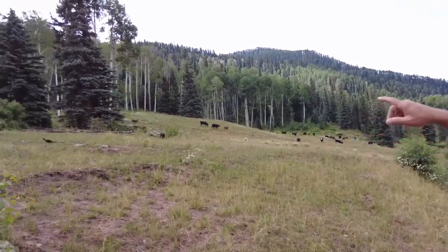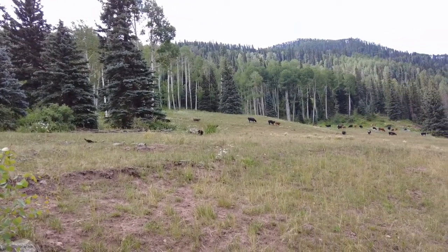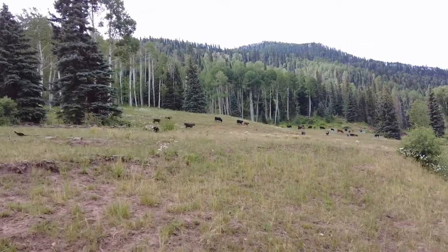So we were way up there. We're at the bottom of the trail now. We were way up there, and there were cattle up in the mountain. It was pretty cool. Oh my God, they're running down. And it scared me. It was a black one. I thought it was a bear.